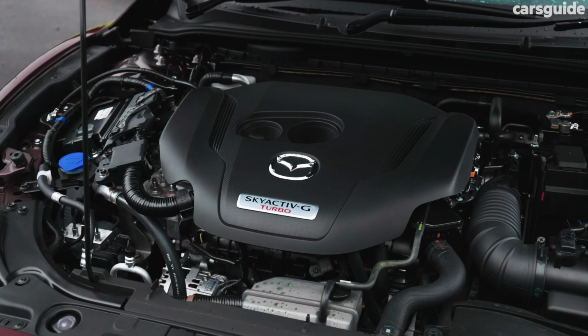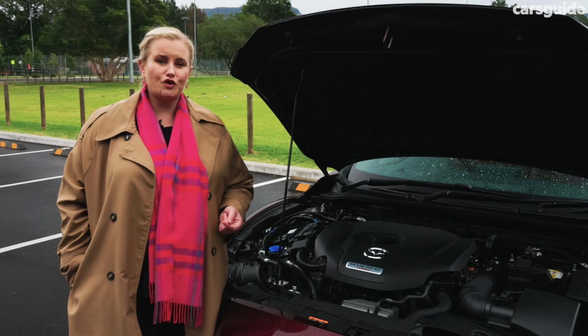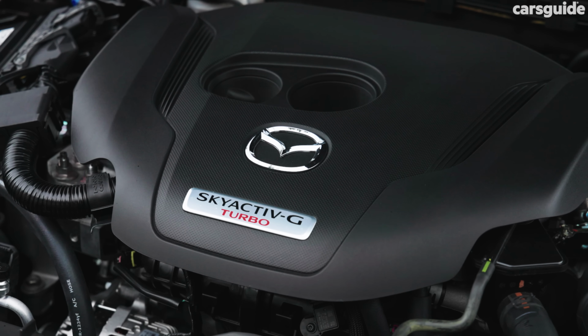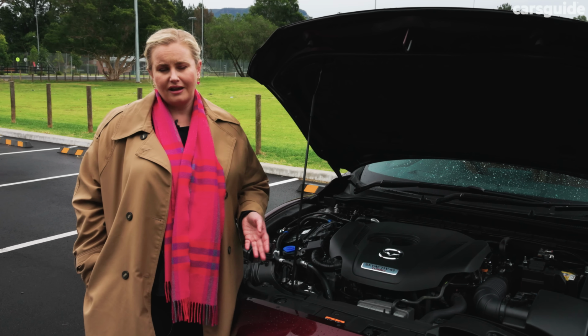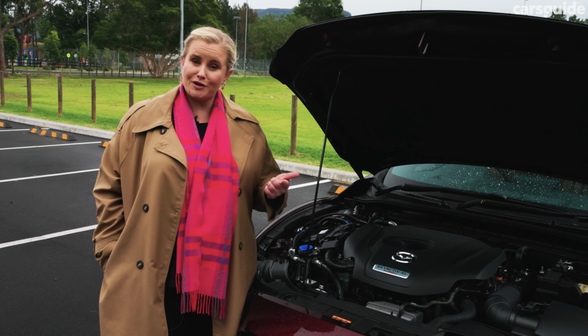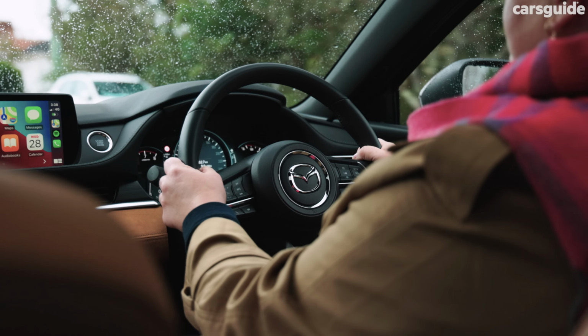This shares the same engine as the Atenza, and that's a 2.5 litre 4-cylinder turbo-petrol one, with a max power output of 173 kilowatts and 420 Nm of torque. It's a front-wheel drive with a 6-speed auto transmission. The transmission can feel a little bit clunky with the gear changes around town, but overall this has the power to get you and your luggage to your destination.